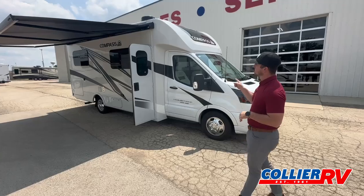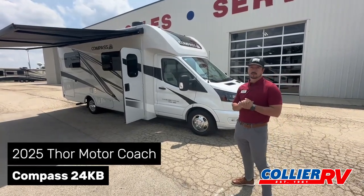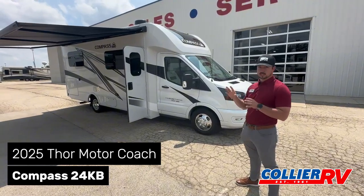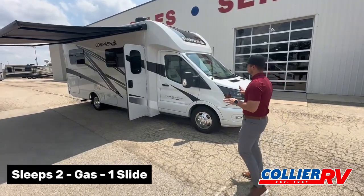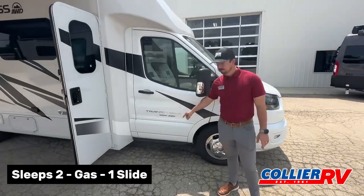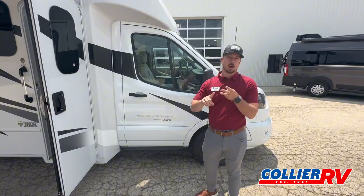We're going to take a look at a model year 2025 Compass all-wheel drive. Really cool unit. Under 25 feet, can take you anywhere that you need to go. Pretty much everything we need to know about this coach is going to be right here on my little cheat sheet. So there's three main chassis that you're going to see on a Class C RV.